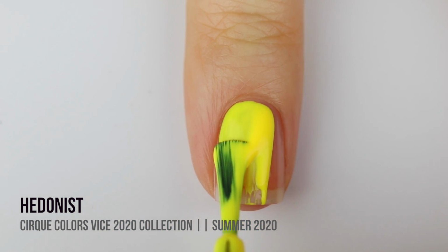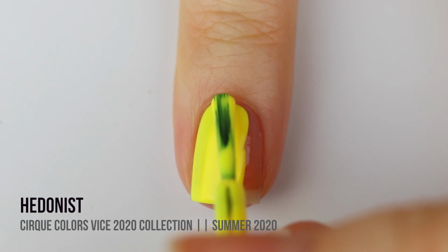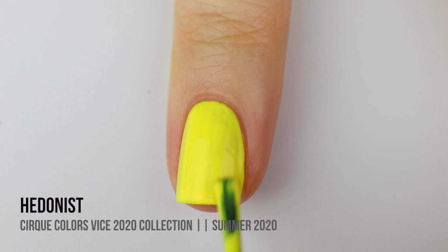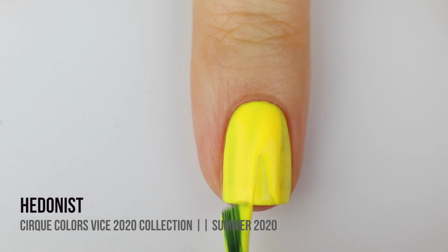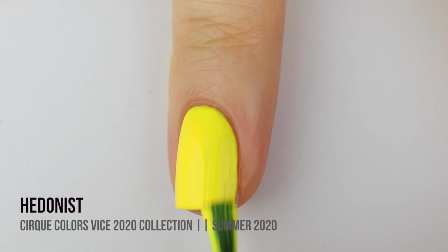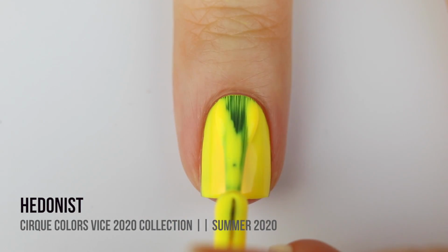It is a bright neon yellow cream shade, and this one is actually one that I mentioned in my yellow favorites nail polish video, and for good reason. It's an incredible yellow nail polish. So just so you know, yellow nail polishes do tend to be 3-coaters. I have gotten away with doing 2 coats of this one on shorter nails, but now with my nails being slightly longer, I did end up needing to put on 3 coats, but I am totally fine with that because I absolutely love the formula on this one.